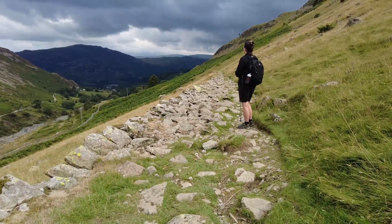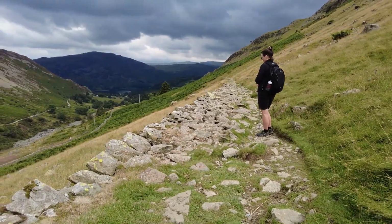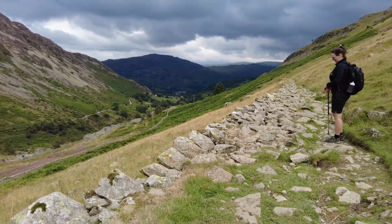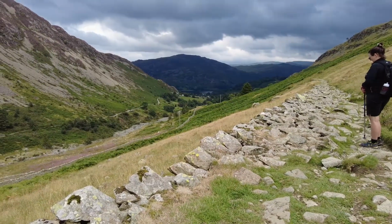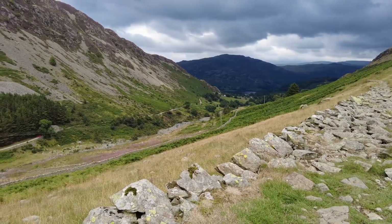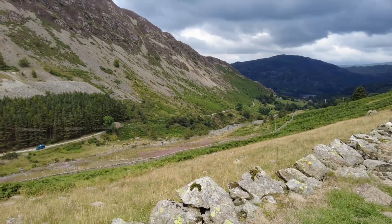I've just walked a bit further down now, and we can just see Ullswater in the distance. Absolutely cracking view. I must say, thoroughly enjoyed this walk back down from this side. The walk up was okay, but obviously walked through a lot of mist, but the walk, should I say, on the way back down has been absolutely epic. The waterfalls and that are lovely.